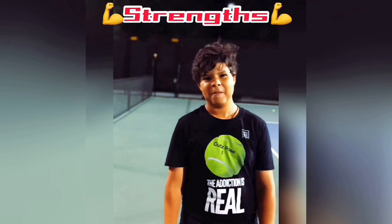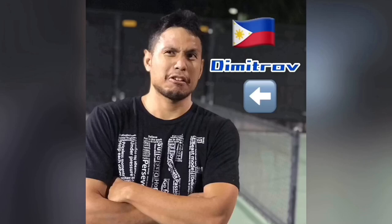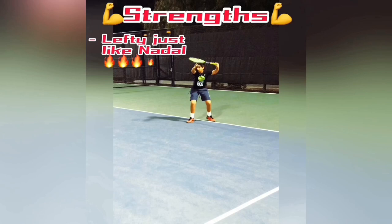So with this one, first off, he's a lefty, like Nadal, so he will have the same advantages, especially versus a one-hander righty like Filipino Dimitrov. And Baby Rafa knows that and will certainly go full throttle with his game plan. Solid 3.5 fires for that.